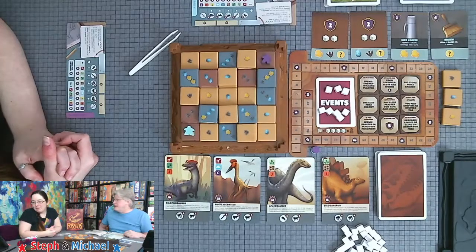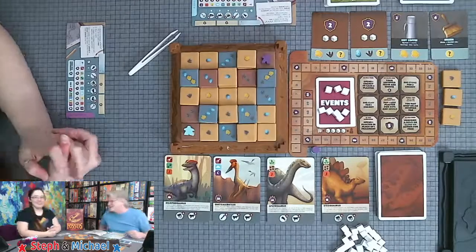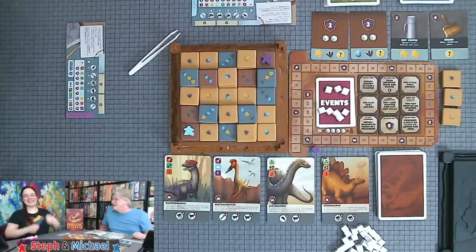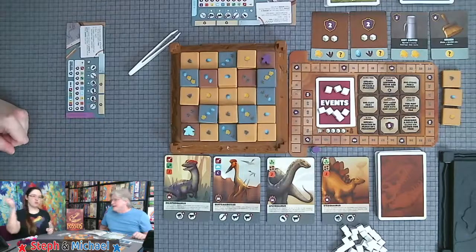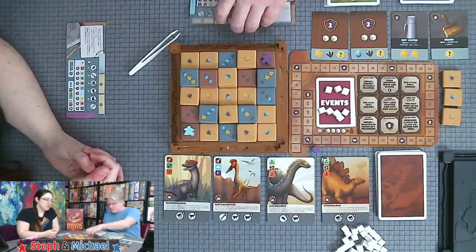Now, on my next turn, I can extract another hammer. So once a hammer becomes visible, or a couple of hammers become visible, that's the cue for Steph to come running towards the dig site and pull another hammer out before I get a second hammer. Well, maybe I don't want a hammer. Maybe you don't. You can use your actions to do that.